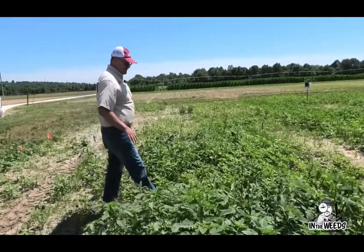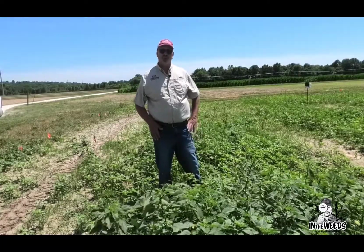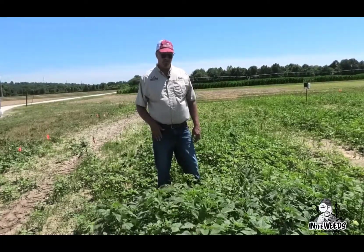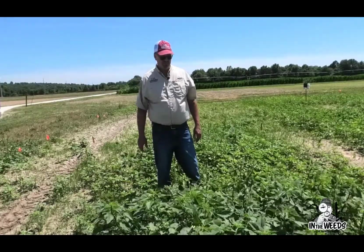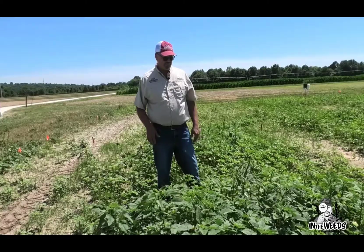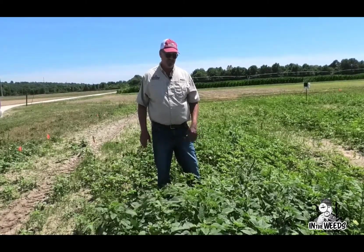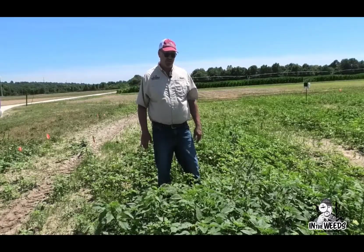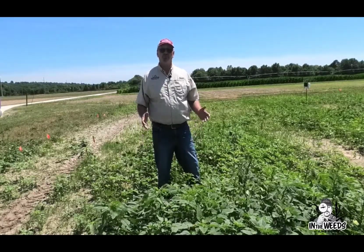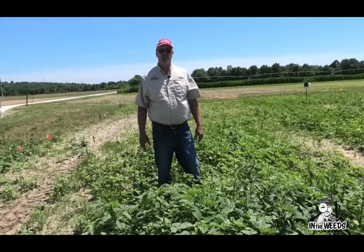What I'm showing you here in this plot area is an area that was tilled approximately 6 weeks ago. The Palmer amaranth emerged after the tillage, so we started clean at the beginning of the season here. We don't have a crop in the area that I'm looking at at this time, but what we do see is the Palmer amaranth now is approximately 2 to 2.5 feet tall, and there's absolutely no option that we would have in terms of effectively controlling this weed.